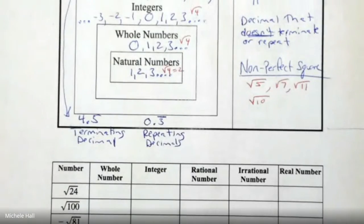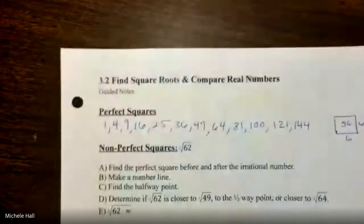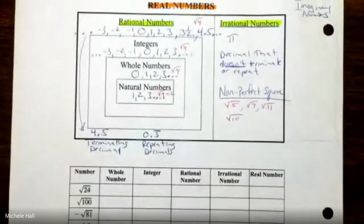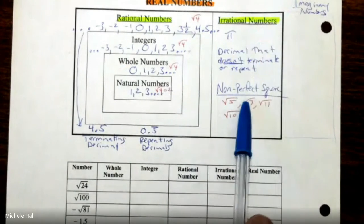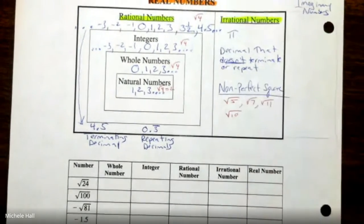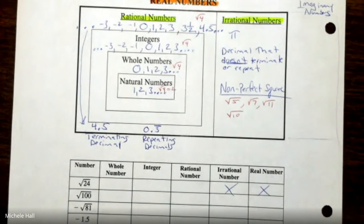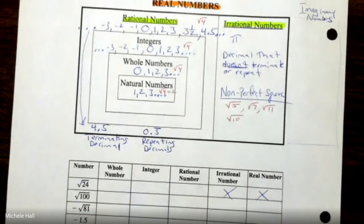The square root of 24. Is it a perfect square or a non-perfect square? All you can do is flip over and look at your perfect squares, right? Is 24 a perfect square or a non-perfect square? Where do I start with non-perfect squares then? They're irrational. So they're irrational and they're real. That's it. They're irrational and they're real numbers. So I would go to irrational and real numbers. That's it. They're not anything else. You're not going to find them in rational numbers, integers, or whole numbers.